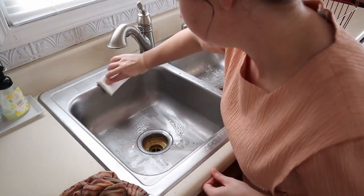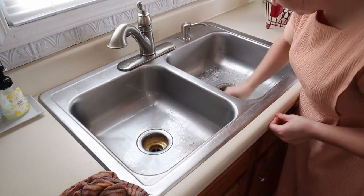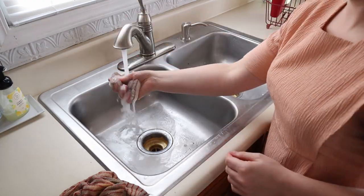And now onto the sink, and I used the last bit of my Bar Keepers Friend for the sinks. I had enough to get the sinks cleaned, and I just love the look of a nice clean sink. They're so nice and shiny, and they just look so clean.